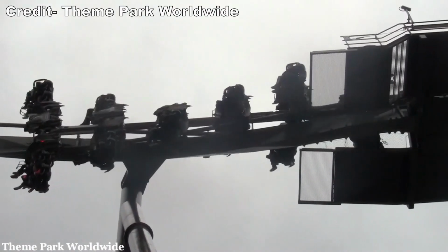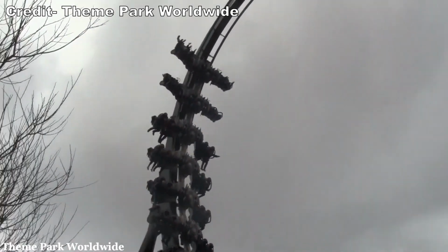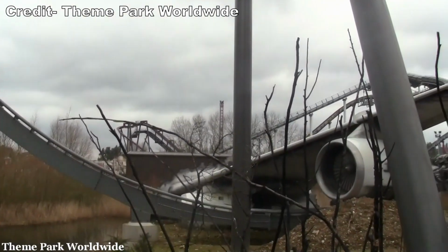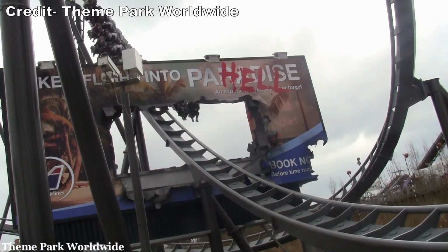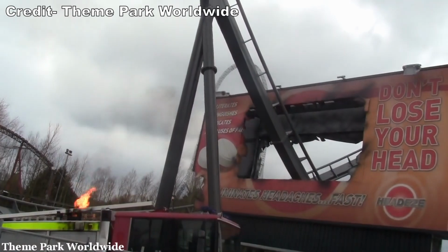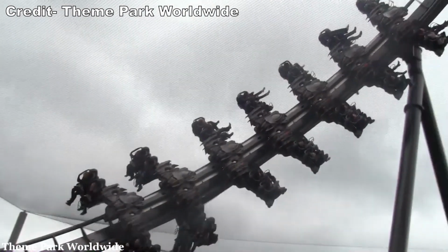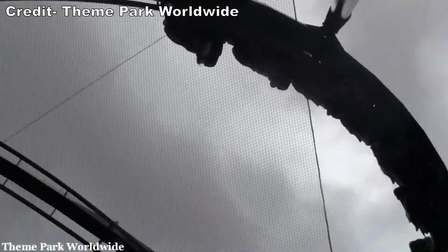This turned the final 2 rows backwards, giving guests a unique experience. I never got to try it, but I heard it was a cool and disorienting experience. The park stopped this after the 2015 season. I have heard 2 reasons for this, but neither have been confirmed by the park themselves.